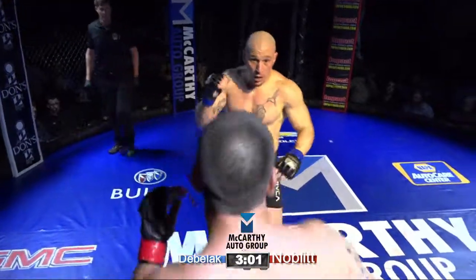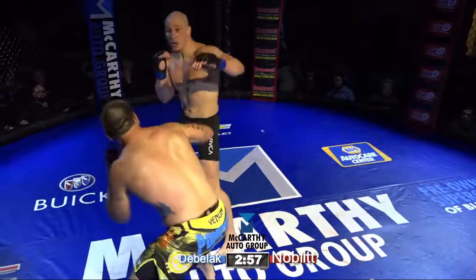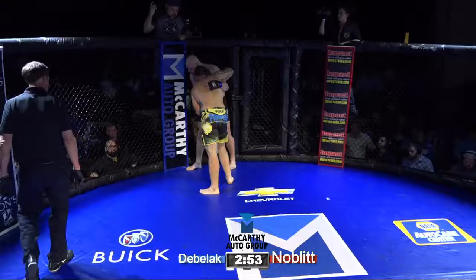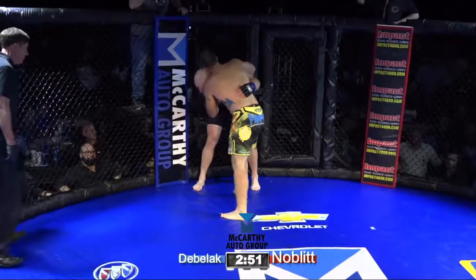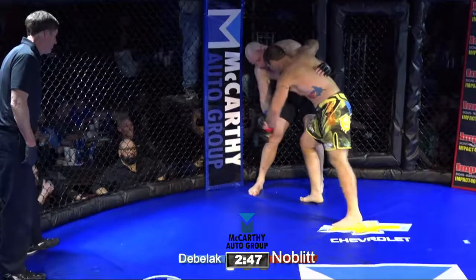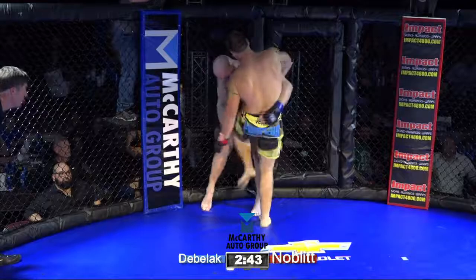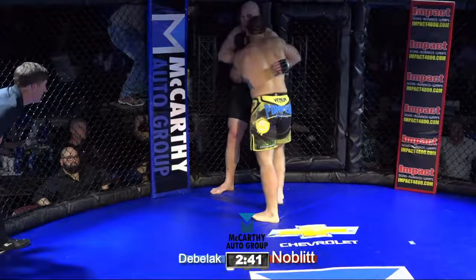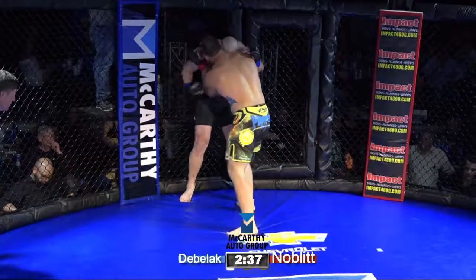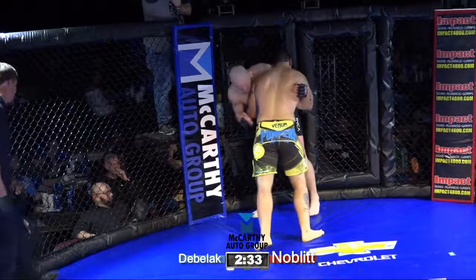Good inside leg kick from Debelak. Big left hand there from Noblitt, answers to that, and a kick to the body. Ryan has an underhook with his left arm. It's a big grappling advantage, although it doesn't seem like he's looking to use that offensively.